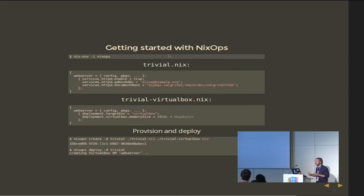And then, of course, on top of that, we want to use a provisioning tool, right? This is the minimum example of how to provision NixOS machines. You install NixOps, and you specify, for example, this trivial machine, so we have a web server running Apache, serving some static files.